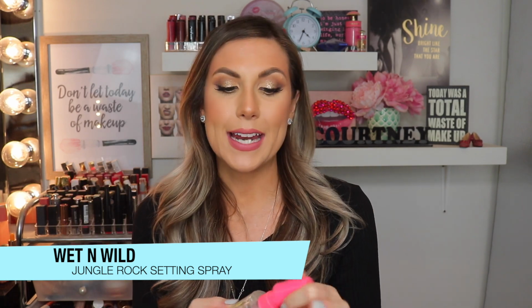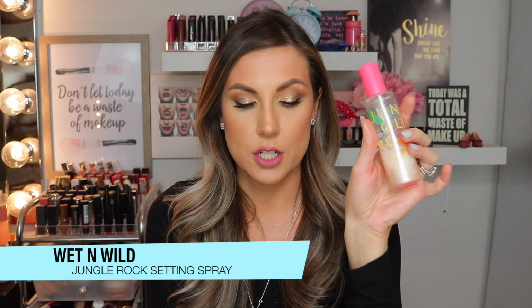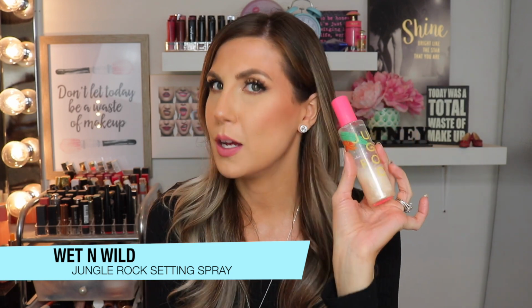I also really love this guy. This is the Wet n Wild Bretman Rock Jungle Rock setting spray. Has a little bit of a sparkle to it. Kind of just gives your face a really pretty glow, and it smells like a coconut tropical dream, just like you're on vacation. It's so good, and it's cheap.